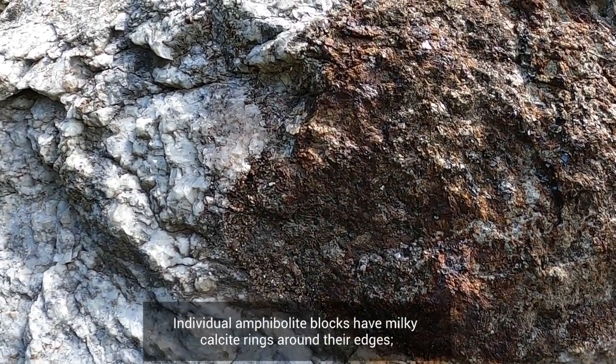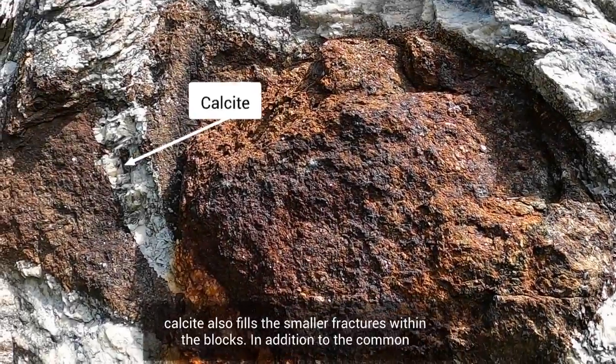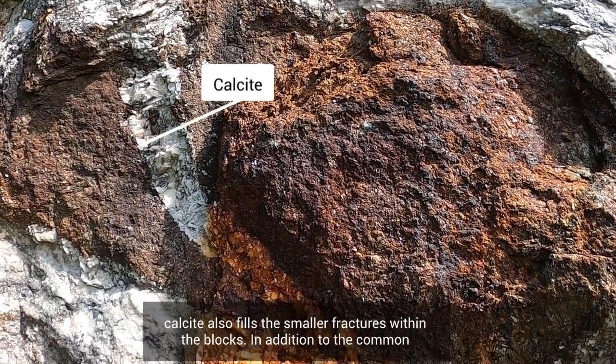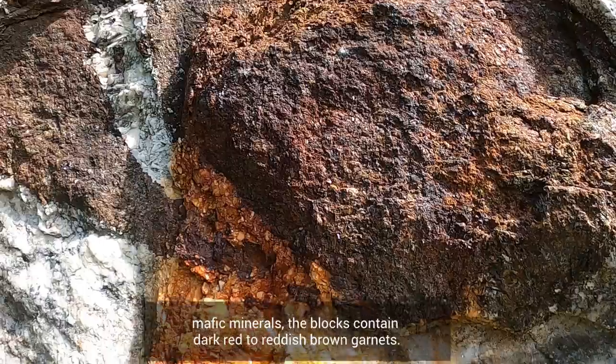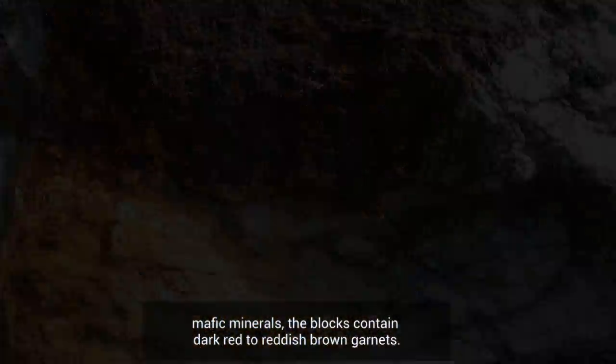Individual amphibolite blocks have milky calcite rings around their edges. Calcite also fills the smaller fractures within the blocks. In addition to common mafic minerals, the blocks contain dark red to reddish brown garnets.